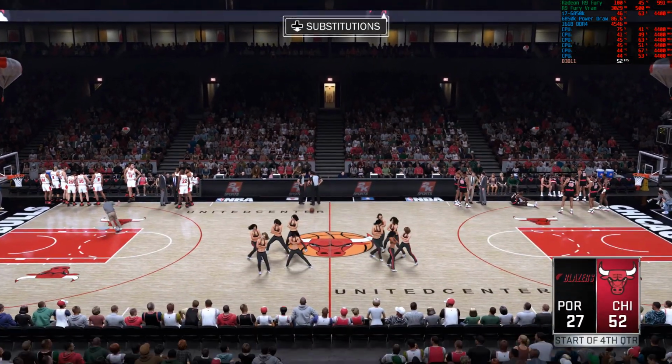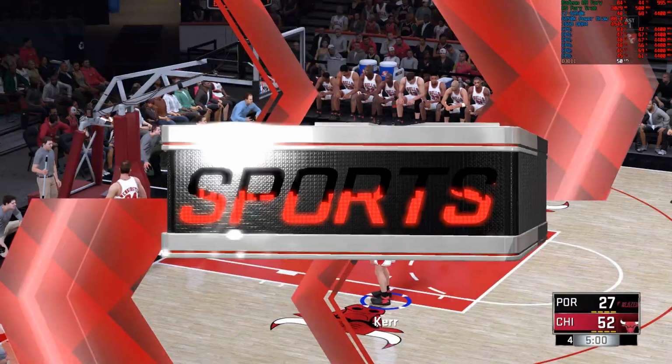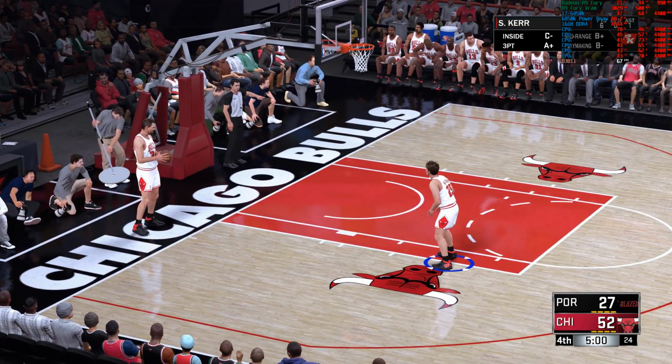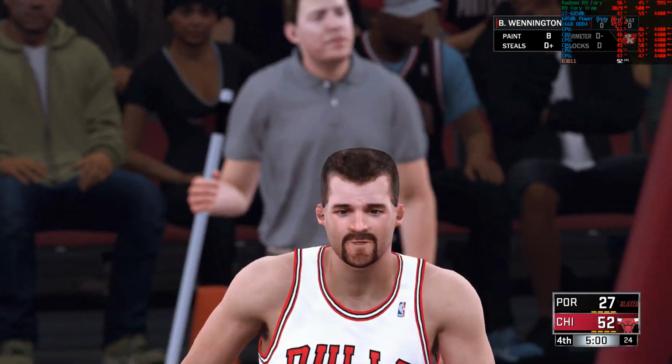And we're rolling here again with the fourth quarter. Might not come down to the wire, but you never know. They're going to turn it over. They couldn't get it in bounds that time.